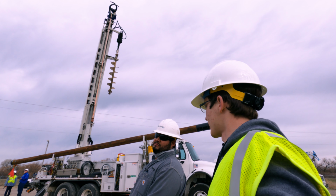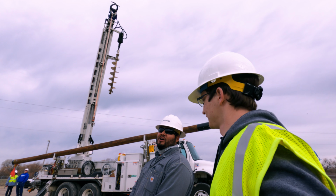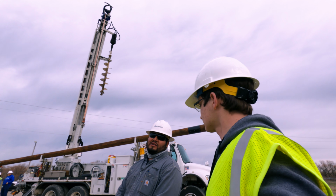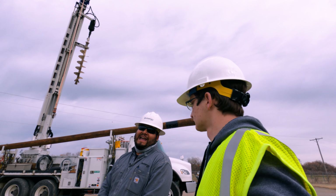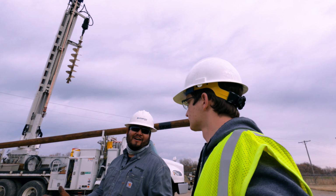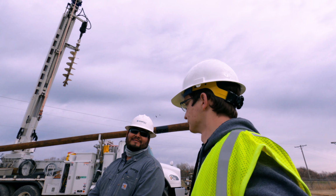So do they need more linemen right now? Oh yeah, you always need more linemen. Right now, right here at Evergy, we have a lot of guys retiring. So we definitely do need to fill those spots. And in order to fill them with a qualified employee, it has to go through an apprenticeship program. That apprenticeship program is 4 years long because it's on-the-job training. So you got to get people in here fast.